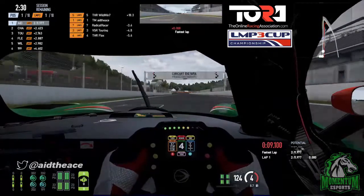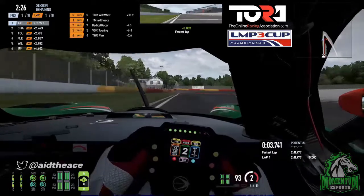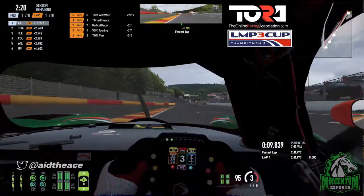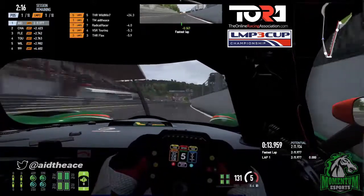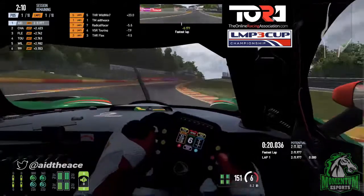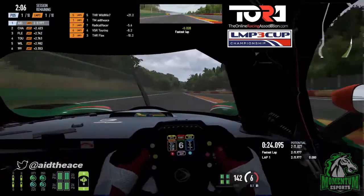Now my other teammate Weathers was in the other lobby, so I didn't know what he was doing, but I knew he was capable of getting 11s. I believe the 10 was on the cards though because of the 11.0 that I got in practice. So I thought I could have maybe pushed for a lot. As you can see, I'm up already and gathering momentum down the old international pits. And through Eau Rouge here, I turn in too early, get all over the curb, out wide, and look how much time it costs me.